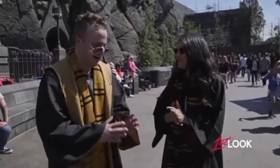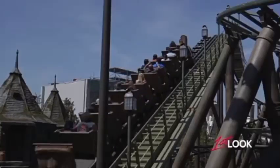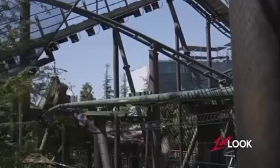You saw. Another one? Yes. More. Yes. Hippogriff, away. Woo! That was rad. Best news in all the land.